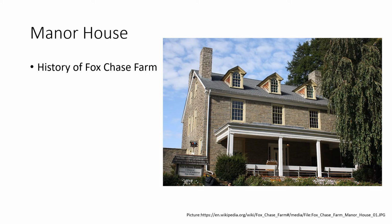Now, Gwynn's Mill was built there along the Pennypack Creek. So the mill was a grist mill, which means it processed different grains, including wheat and corn. So back then this was a very agricultural area, and they provided a lot of grains, and there needed to be a mill so the grains could be processed.